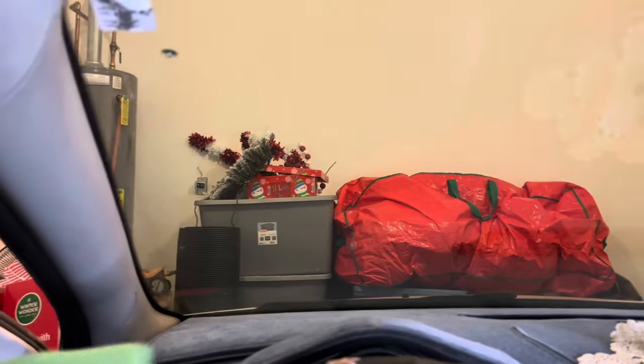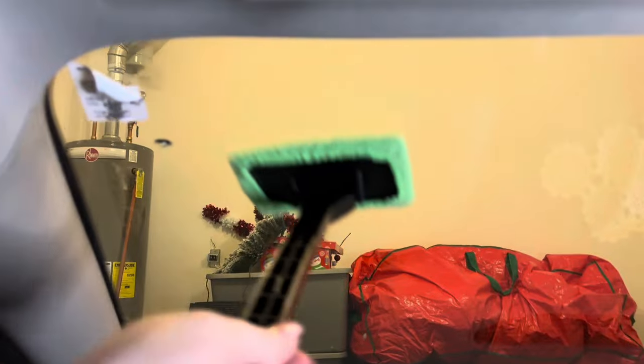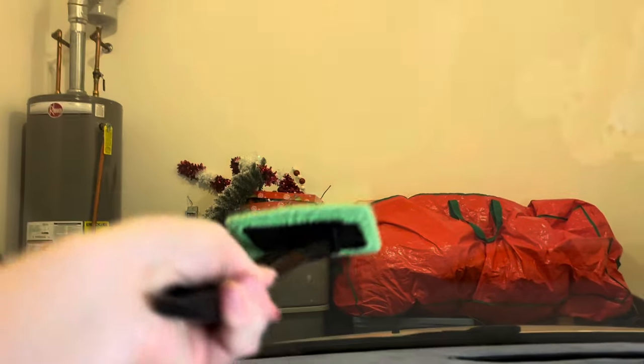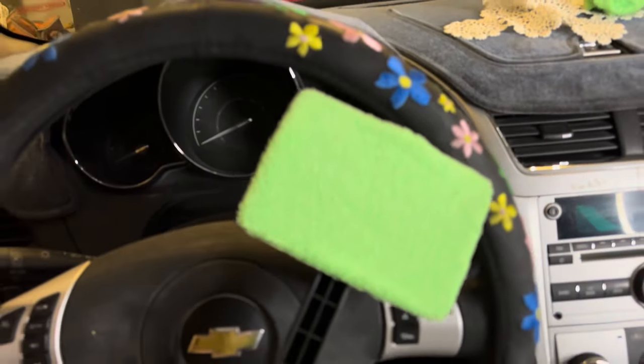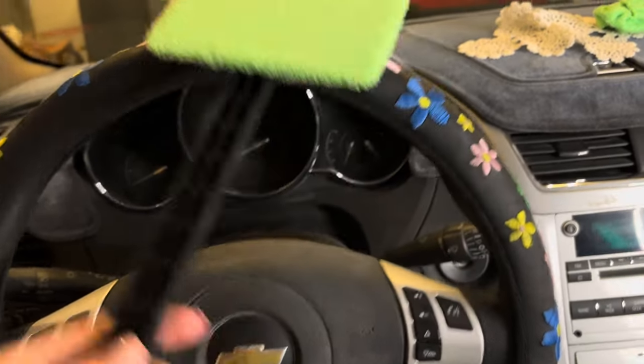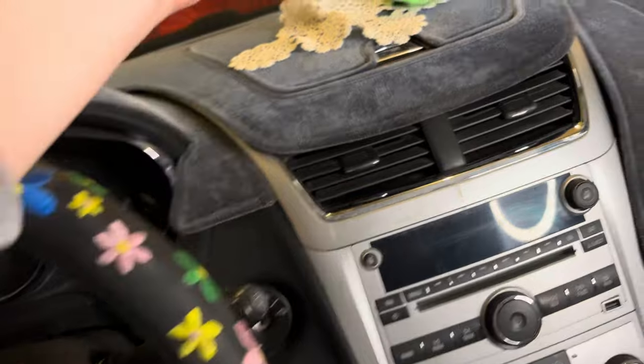So for your big window, your windshield. Okay, so here we go. Look at all my Christmas stuff. How are you going to be able to see if this is cleaned or not? I don't know. And I do want to just do this first with nothing because it's dusty. Doesn't look too bad.